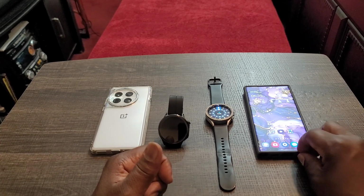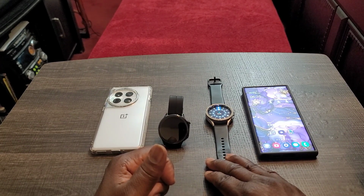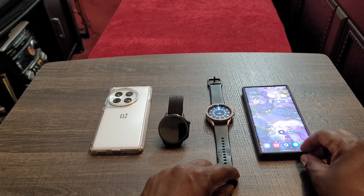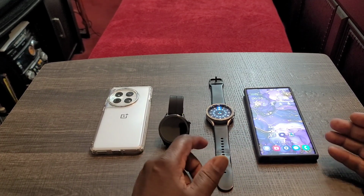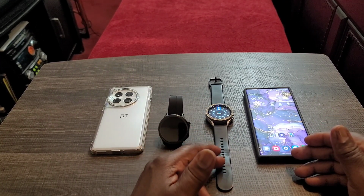So you've got a phone that's good for a full day. You have a watch that's good for a full day. So these are the perfect match if you're the type of person who just likes Samsung and is going to use everything Samsung. But just keep in mind, you've got to charge your watch every day.